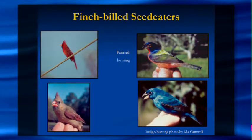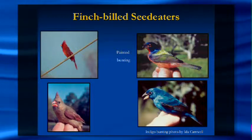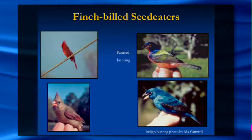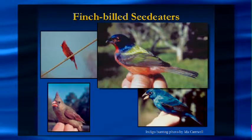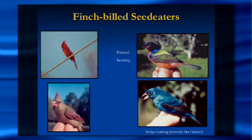Finch-billed Seedeaters. The cardinal is one that everybody knows, but we also get these buntings, the painted bunting, the most colorful of them. I was given this presentation in the school a while ago, and I asked if anybody in the class knew what that bird was. And one little kid was shaking his hand, so I called on him, and he said, yeah, it's a rainbow bird. Well, I looked at it: red, orange, green, blue, indigo, violet. I mean, how could I tell him he was wrong?